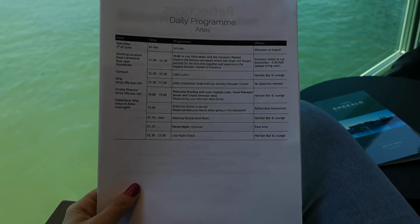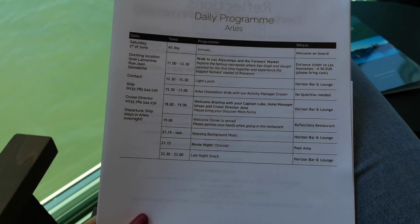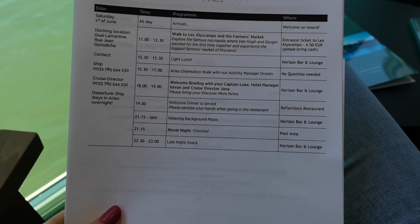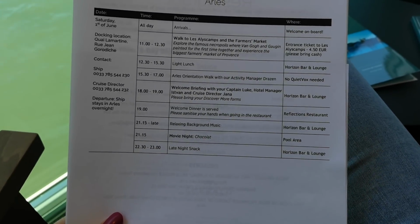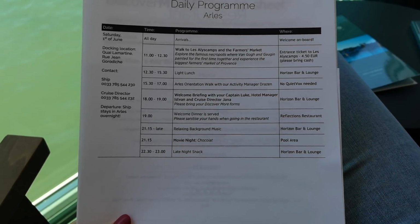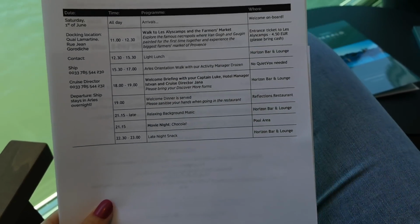We have a daily program for our day. So we have had our light lunch and there is an orientation walk, if we want to do a walk at 3:30, welcome briefing at 6, and then dinner at 7. Then plenty of relaxing background music.